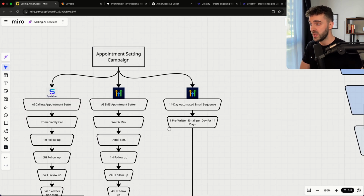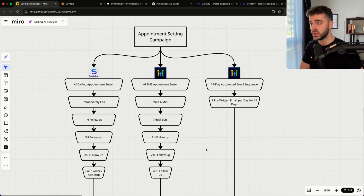Now, when the leads start coming in, you're going to need to have an appointment setting campaign set up, because when leads start opting in, not every single lead is going to book the call. And that's when you need to optimize an appointment setting system to make sure you're squeezing the most value out of your ad campaign. Now, again, what's incredible about this is you can use AI for this too. You can use an AI appointment setter from Synthflow, which is an AI calling system. You can use Go High Level's AI systems for SMS appointment setting and follow-up email campaigns.